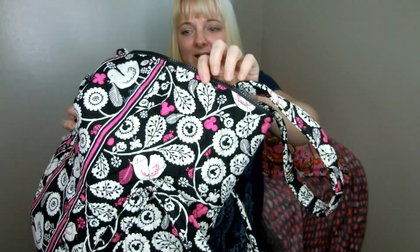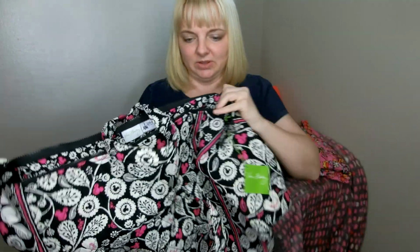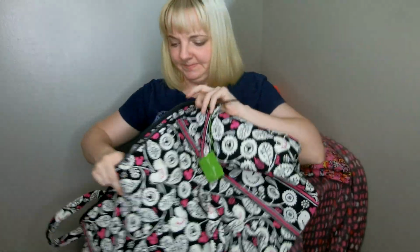Yeah, again, another very subtle Mickey pattern there with the heads, and then you've got your birds going on. So if you love animal prints, this could be a good one for you. And there's your interior pattern of it.